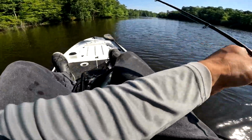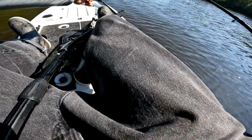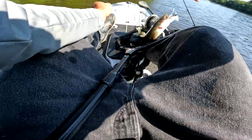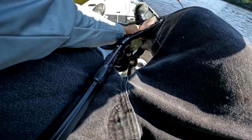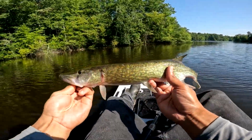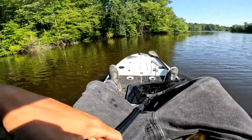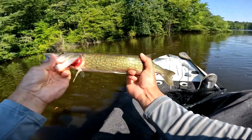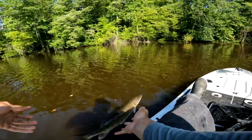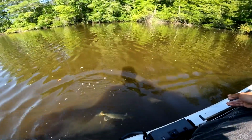Got a little pickerel off the chatterbait. Oh. Ease up, buddy. Ease up. There we go. Got our first little chain pickerel, slimy guy. He's fighting like crazy. There we go. Oh. All right, get on out of here, son.